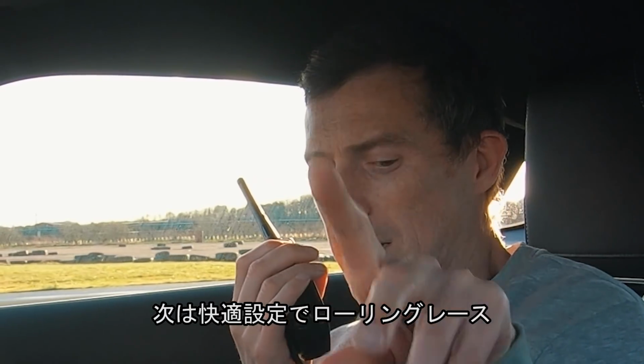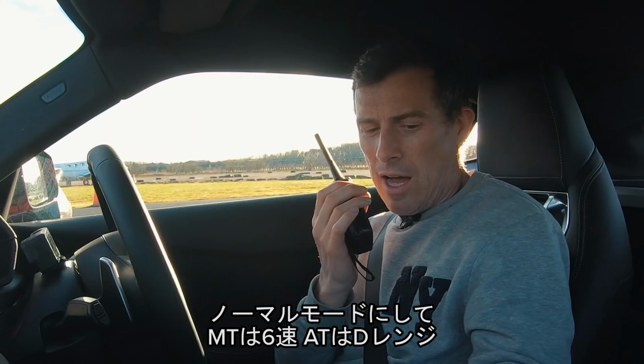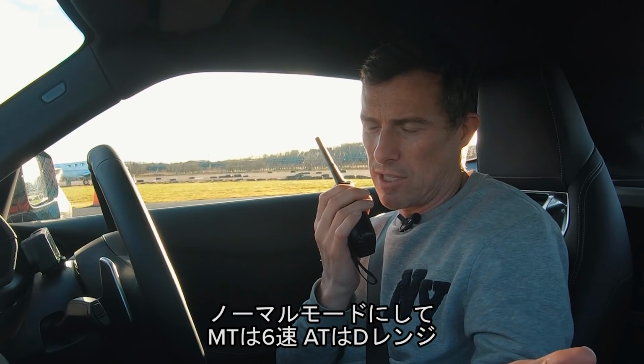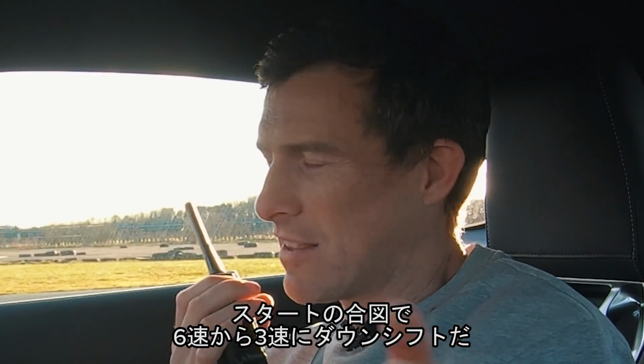Let's do a rolling race. Actually, let's do them in comfort mode. So just put your car into normal mode, and we're going to cruise along, and you're going to be in 6th gear. I'm just going to be cruising in drive. And when I call it in, you've got to change down from 6th into 3rd, okay?